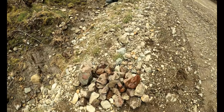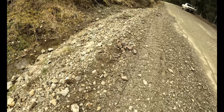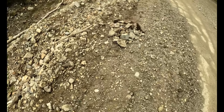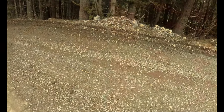Here's one pile. There's Krista trying to make another pile. There's another pile. There's another pile. Now we're gonna bring the truck over and start loading.